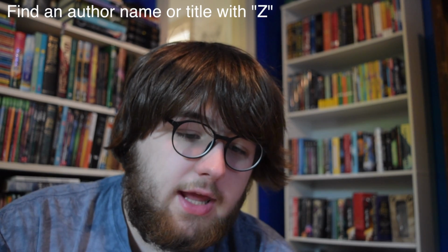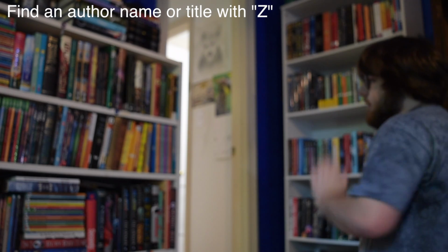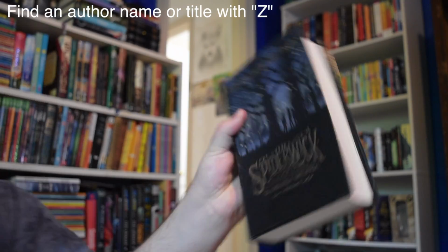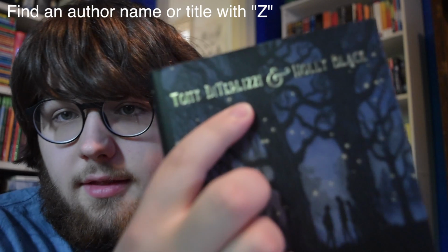Find an author's name or title with the letter Z in it. I've seen a lot of people do Book Thief for Marcus Zusak, but I'm gonna try to do something else. The Spiderwick Chronicles by Tony DiTerlizzi. There are the Z's.